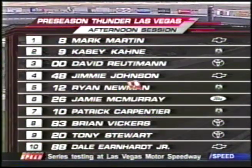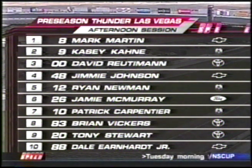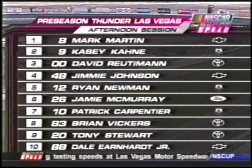Now let's take a look at some updated times as they run on the Speedway right now. Mark Martin leading the way, Casey Kahne behind him. We have a few Toyotas up there as well as Fords and Chevys. Bob Dillner joins us once again. And Bob, it should not surprise us in any way, shape, or form that Chad Knaus and the number 48 team are on a different agenda than everybody else.